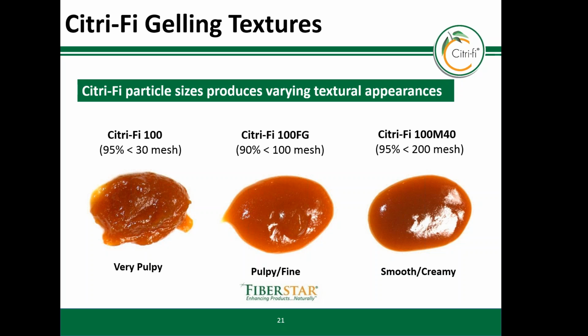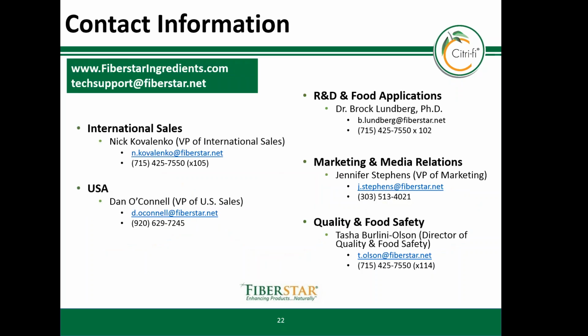Citri-Fi is offered in various particle sizes, which can create different texturized fruit preparations. Recently, FiberStar introduced new technology to improve reduced sugar fruit preparations for yogurts, spreads, ice cream, and plant-based yogurts and frozen desserts using Citri-Fi. To learn more about this development, please contact us.